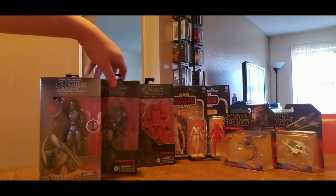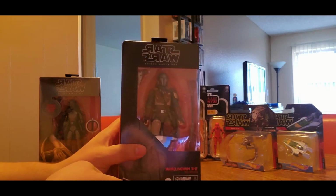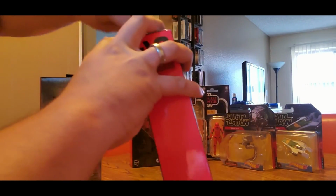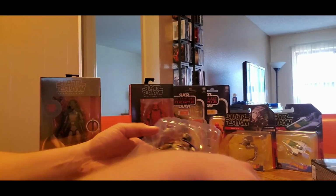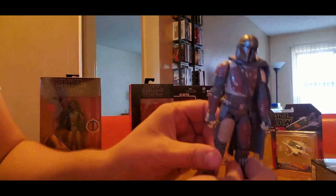And next up, the one that I'm actually going to open today, is the Mandalorian. I'll open him up real quick. I try to be delicate with these boxes because I want to be able to put them back in the boxes to display. Now that I'm holding this figure, it's really, really cool.